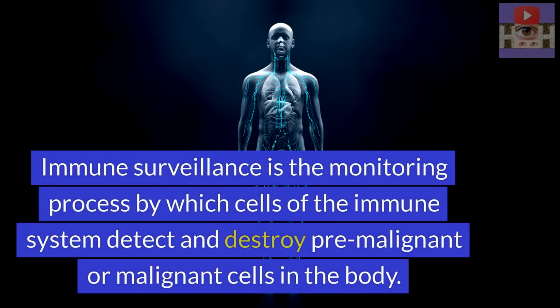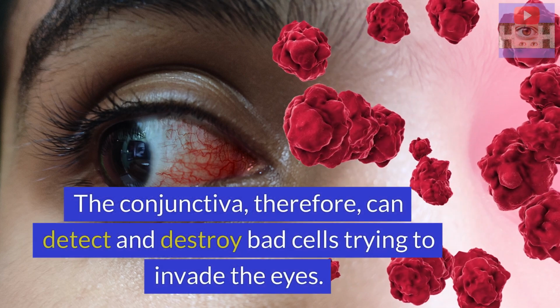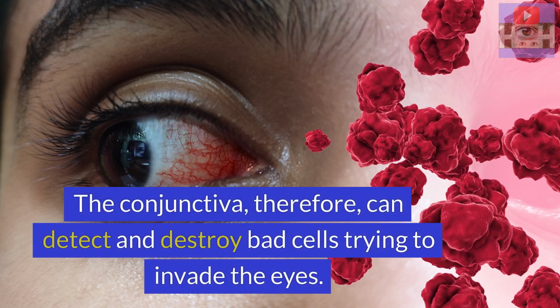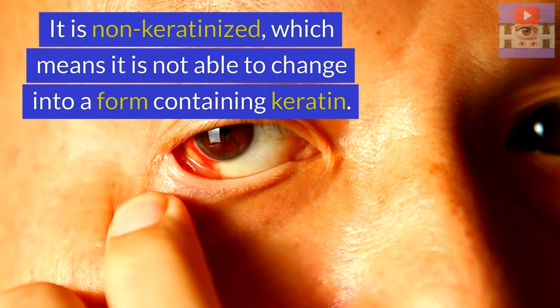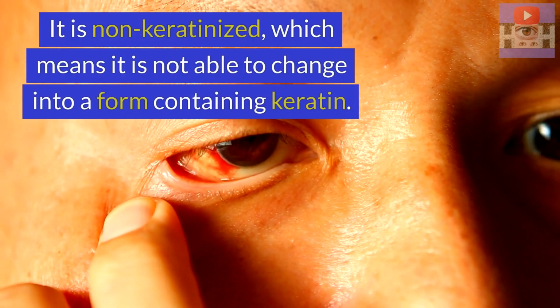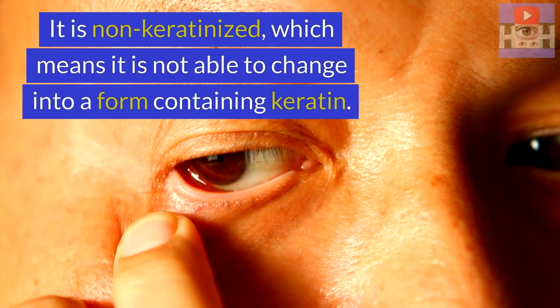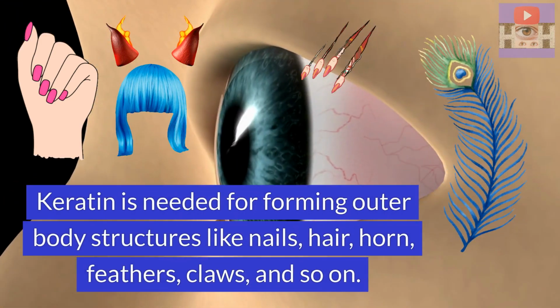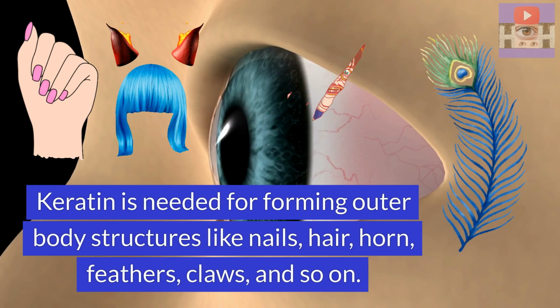Immune surveillance is the monitoring process by which cells of the immune system detect and destroy pre-malignant or malignant cells in the body. The conjunctiva, therefore, can detect and destroy bad cells trying to invade the eyes. It is non-keratinized, which means it is not able to change into a form containing keratin. Keratin is needed for forming outer body structures like nails, hair, horn, feathers, claws, and so on.